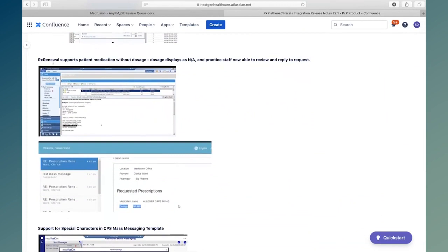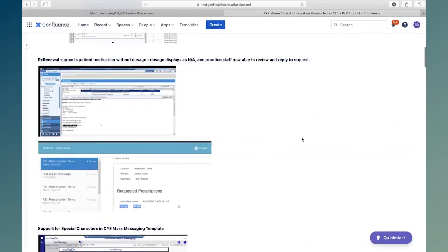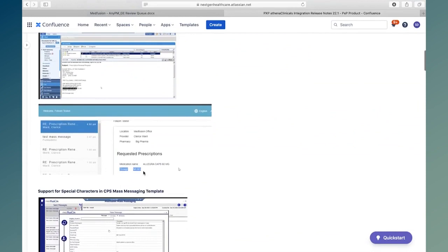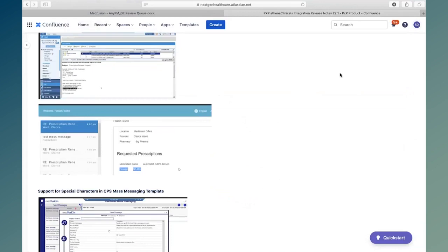We now support RX renewal for medications without dosage. I understand that is sometimes the case within the Centricity world, and that we were erroring out on those requests with that payload. So we've made some changes, and we're now able to support that scenario. We'll just have the NA information with regards to the dosage, but the prescription request will still come through. And you can see the prescription request is coming through here on the portal as well, and we're able to handle that blank dosage value.